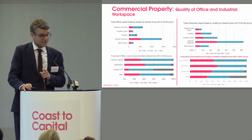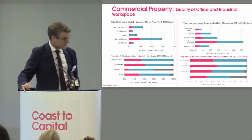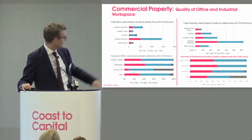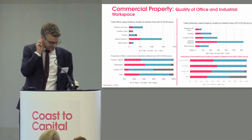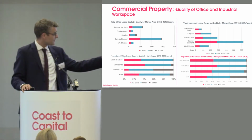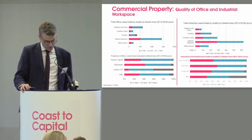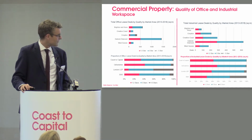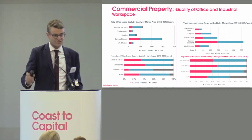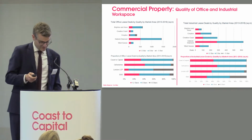Not providing that higher quality space is a barrier to the growth in the region's economy, and I think productivity, particularly when you compare it to your neighbours in Enterprise M3, to Oxfordshire, who are already bringing their list forward, and to London as well. If you look at lease deals in terms of quality, London LEP is clearly delivering much more quality office space than anywhere else, but Enterprise M3 is delivering more than you. When you look at industrial space, where there's a lot of demand at the moment, very little 4 or 5 star quality office space is being delivered, compared to Enterprise M3, where 30% of the deals are in 4 or 5 star office quality. So in relative terms, I think there's a need to address that issue as we think about what we might do in the LIS.